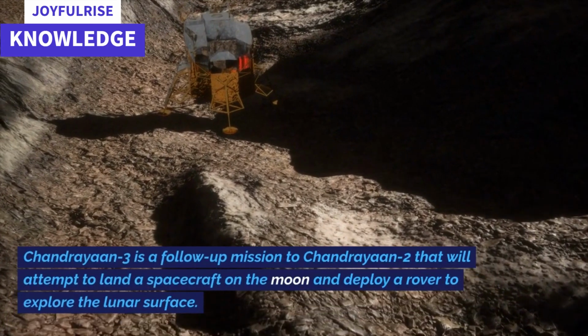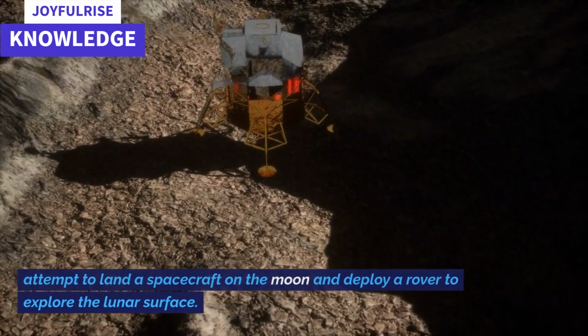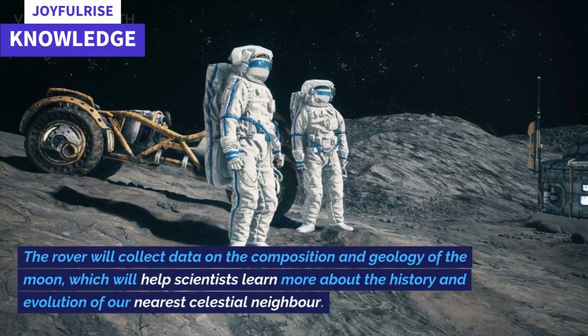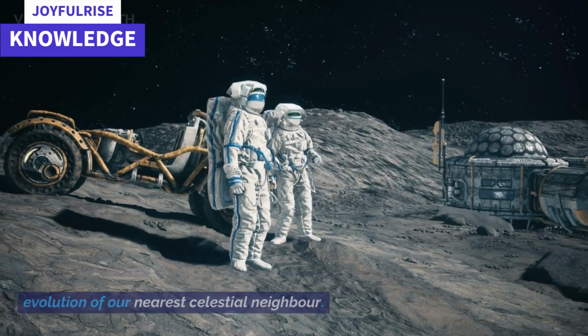Chandrayaan-3 is a follow-up mission to Chandrayaan-2 that will attempt to land a spacecraft on the Moon and deploy a rover to explore the lunar surface. The rover will collect data on the composition and geology of the Moon, which will help scientists learn more about the history and evolution of our nearest celestial neighbor.